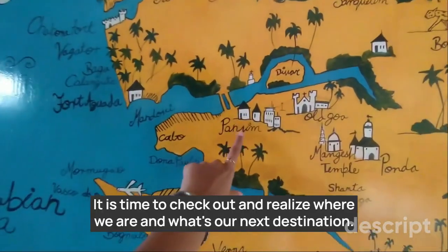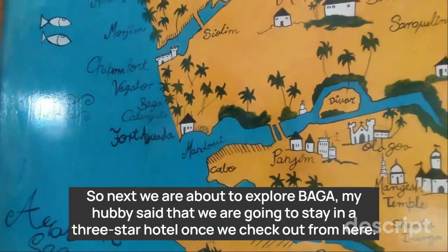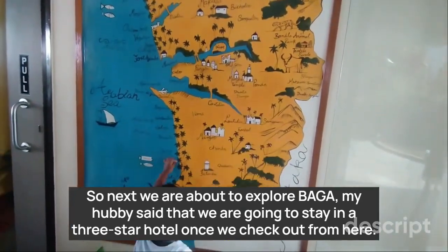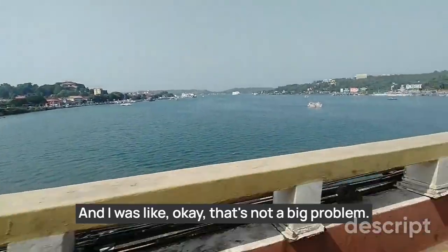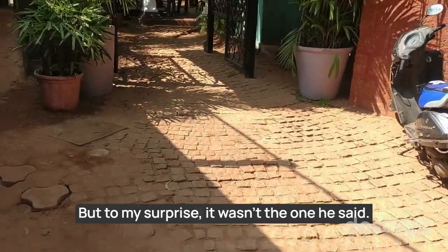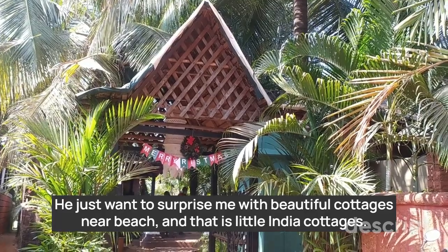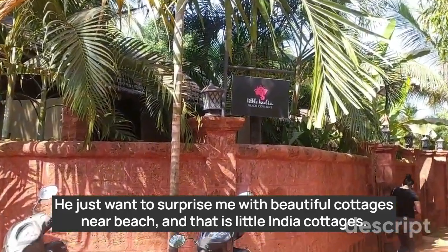It's time to check out. Next we are about to explore Baga. My hubby said we are going to stay in a 3-star hotel once we check out from here, and I was like, okay, that's not a big problem. I would like to roam in and around Goa, so rooms are really not a big deal. But to my surprise, it wasn't the one he said. He just wanted to surprise me with beautiful cottages near the beach, and that is Little India Cottages.